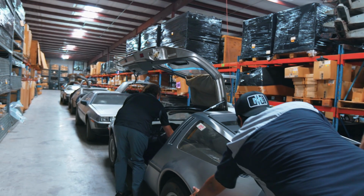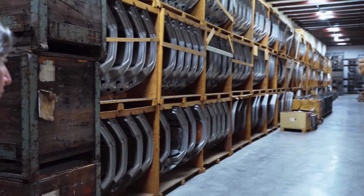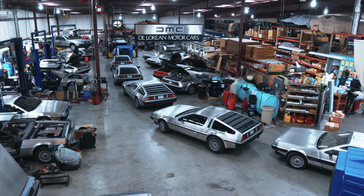Was able to buy all of the remaining inventory of parts for the DeLorean. And then it was like, okay, what are we going to do with this? And started looking and was able to pick up all of the intellectual property. Then obviously the next thing to do was look at all this inventory that I've got and think about remaking the car. We're often asked, whose engine are you going to use?